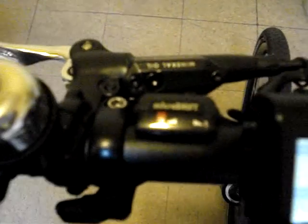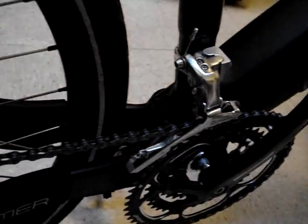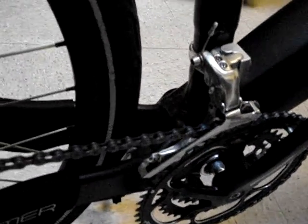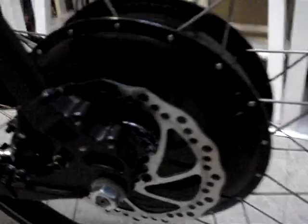And you can see when you shift, there's this display here that shows what gear you're in, as well as on this side, and very easy shifting. You just click it to go low gear, high gear, same on this for the changing of the derailleur, which has the three gears on this sprocket. And then of course back here is the rear hydraulic disc brake setup.